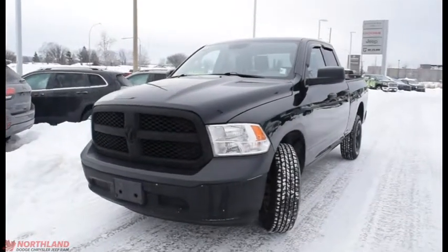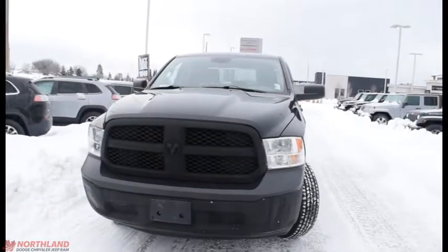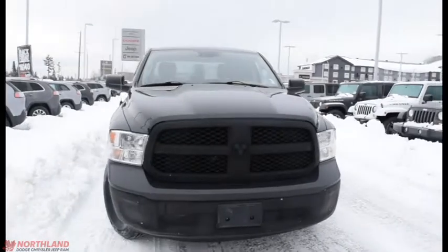Hello, this is Seth from Northland Dodge in Prince George, and today we're taking a look at a 2014 Ram 1500 ST Quad Cab. Under the hood we have a 5.7 liter V8 Hemi and a 6-speed automatic transmission.